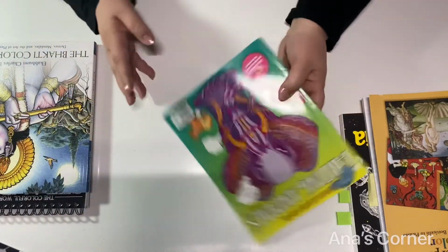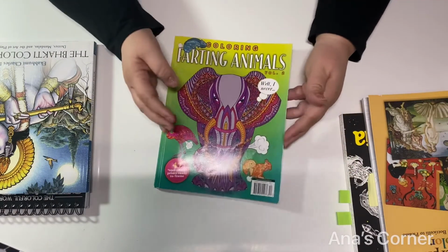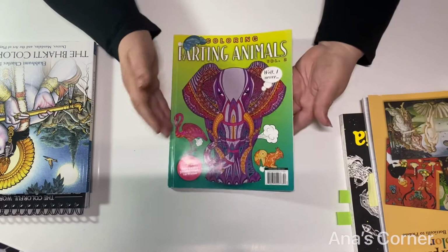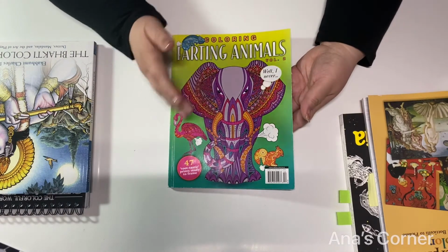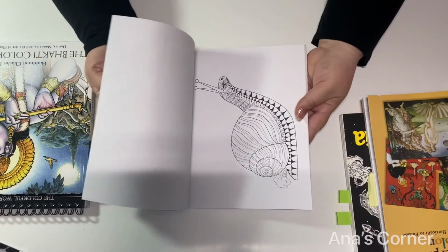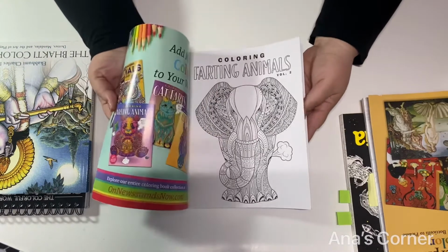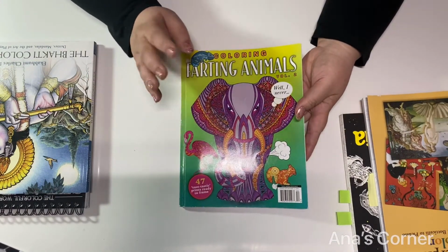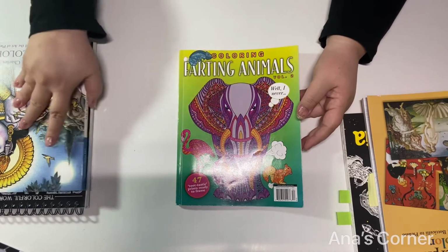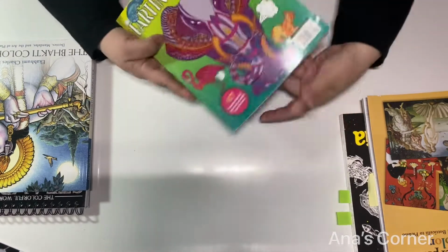I had to include my Farting Animals book because honestly, I smile every single time I'm working in this book. It's just so whimsical to me to see animals with a little fart bubble behind them. I'm very silly. It's just fun. They're very zen doodly sort of images, so it's not that the images are that spectacular. It's just that it makes me smile, right? So that's enough for me to like a book. This is a book I definitely will finish. Of all the books I have, I know this one I will finish for sure. So yeah, The Farting Animals, Volume 2. I haven't found Volume 1 yet. I'll wait till I finish this one.